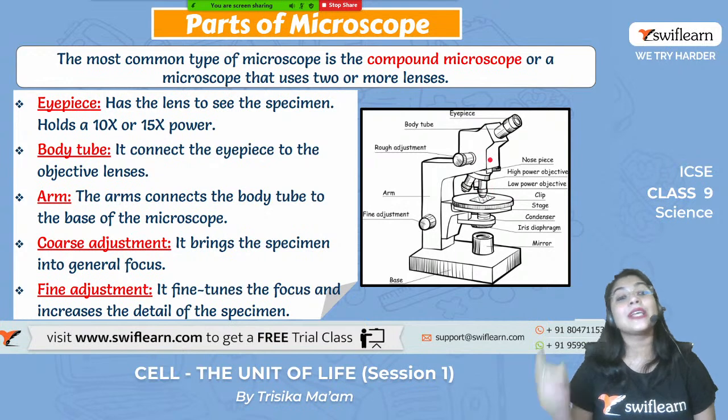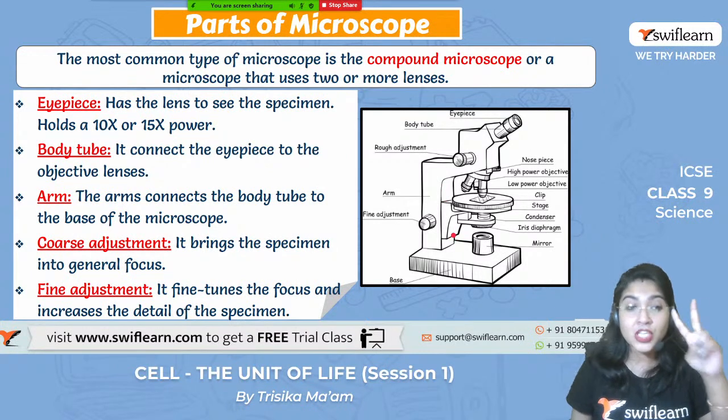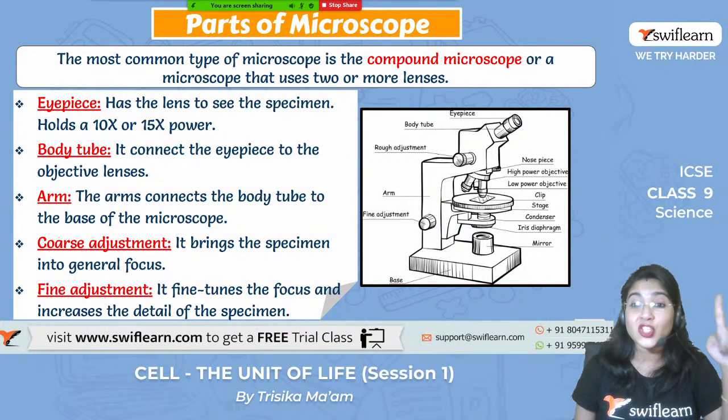Third one is known as the arm. What is the arm over here? You can see it is starting from the body tube and it is connected with the base of the microscope. So this is the base and this one is the arm of the microscope. Fine. Now we will tell about the very important two things that are the adjustment knobs.